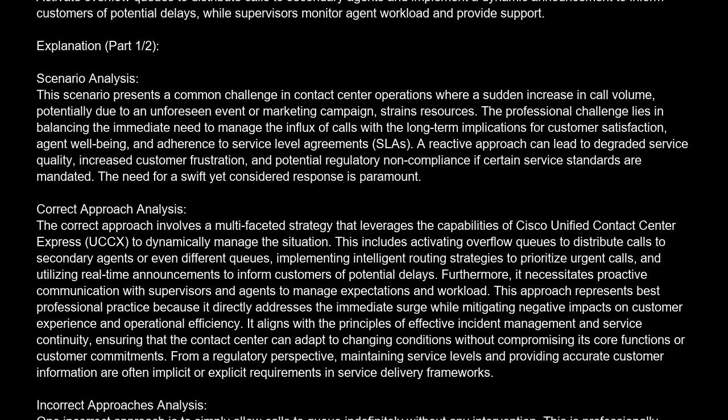Explanation. Scenario analysis. This scenario presents a common challenge in contact center operations where a sudden increase in call volume, potentially due to an unforeseen event or marketing campaign, strains resources. A professional challenge lies in balancing the immediate need to manage the influx of calls with the long-term implications for customer satisfaction, agent well-being, and adherence to service-level agreements (SLAs). A reactive approach can lead to degraded service quality, increased customer frustration, and potential regulatory noncompliance if certain service standards are mandated. The need for a swift yet considered response is paramount.